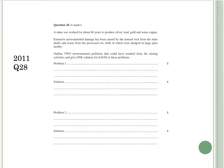Alright guys, that's the end of this module and the unit caring for the country.